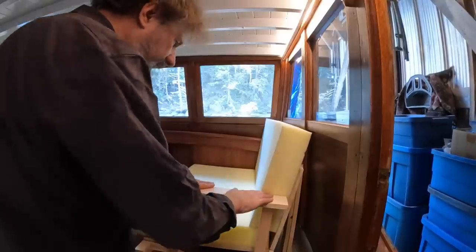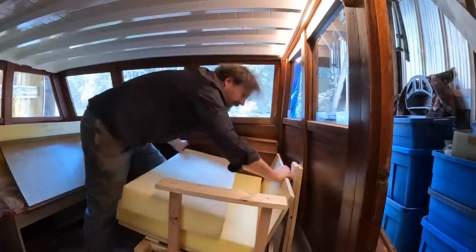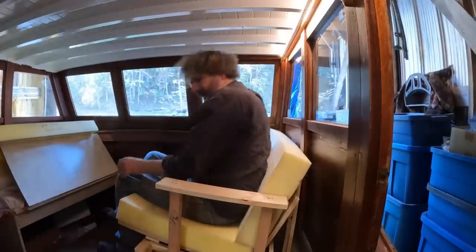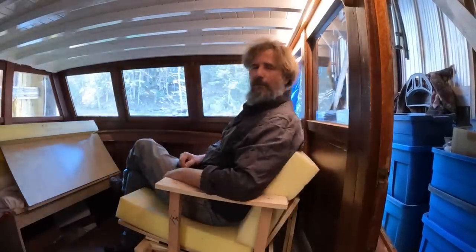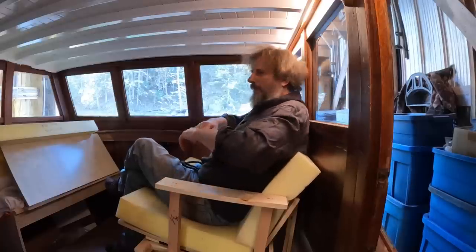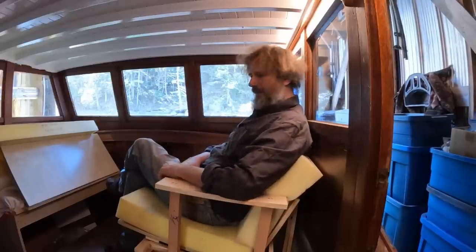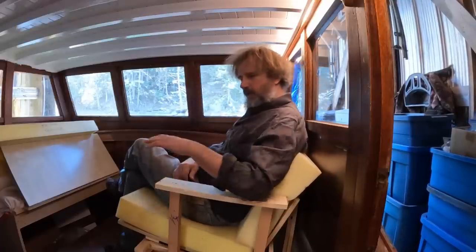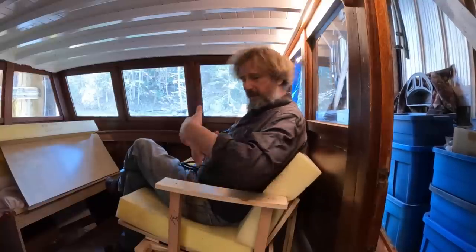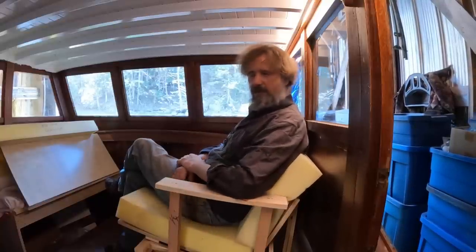Let's switch to recline mode and see if the bench is still suitable. There we go. See how that feels. See? Now it's still perfect. It's slightly higher, but somehow it sort of works. It feels more cozy, more like it's wrapping its little arms around me. I like that. Excellent. Well, now this is the mock-up of the geometry of the Morris style armrest. Now I just have to make a real one.